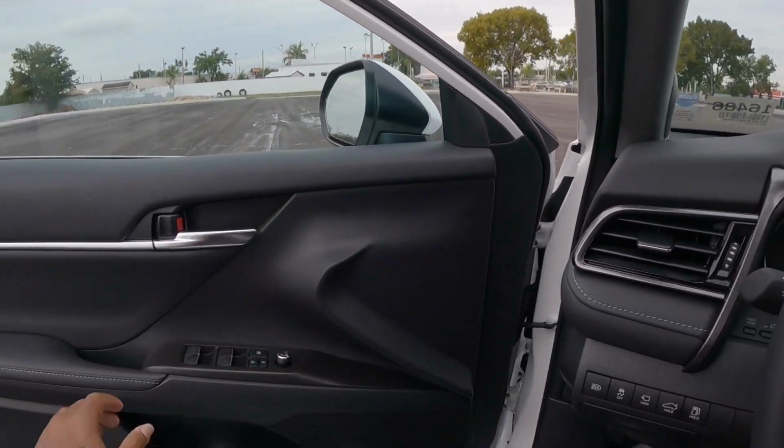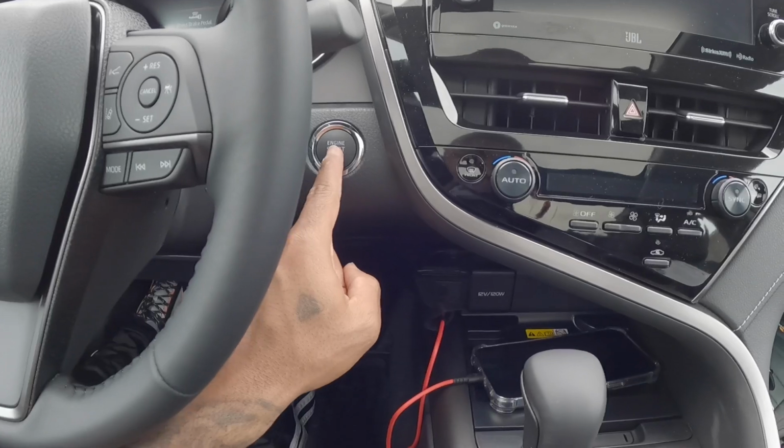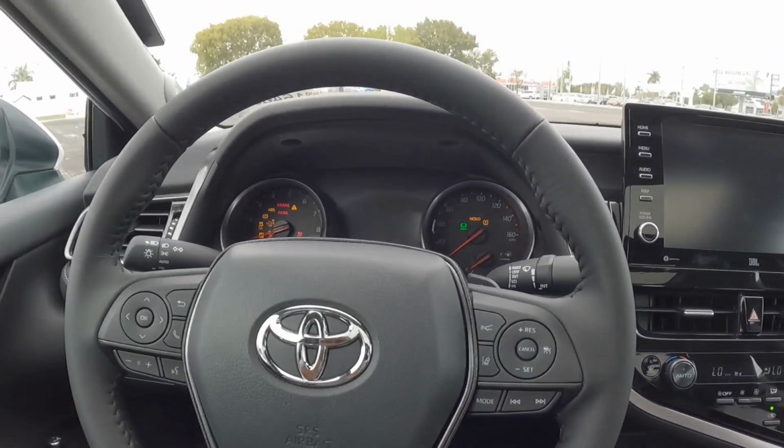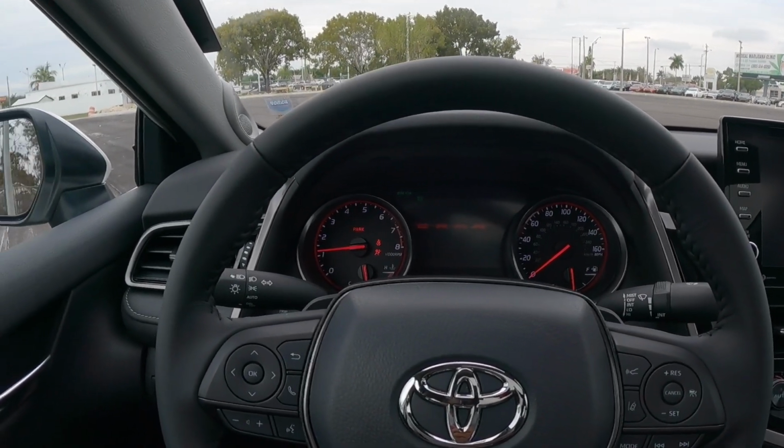Reaching over here to shut the door of the Toyota Camry. And to start up the vehicle, put your foot on the brake and press the start-stop button right here on the dash. And my model does have that 2.5 liter 4-cylinder underneath the hood. But let's talk about the materials here.